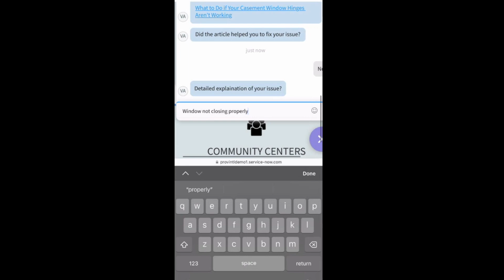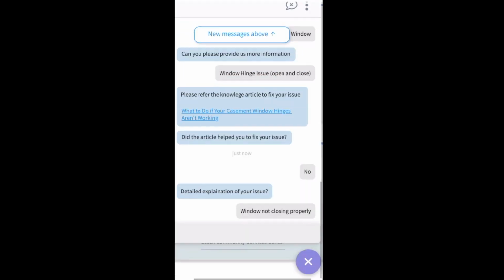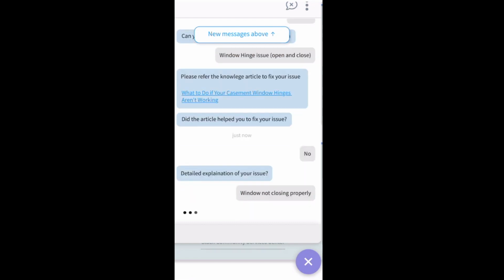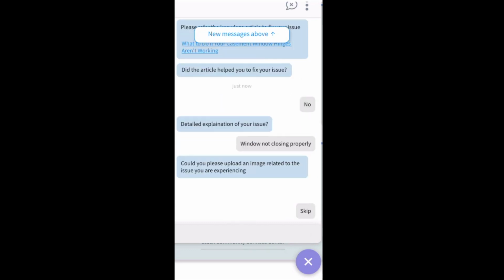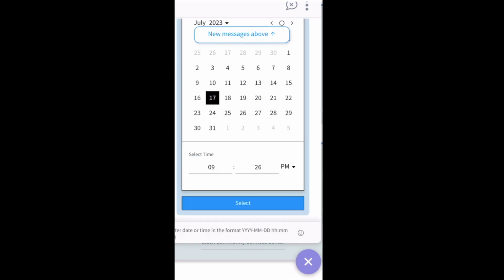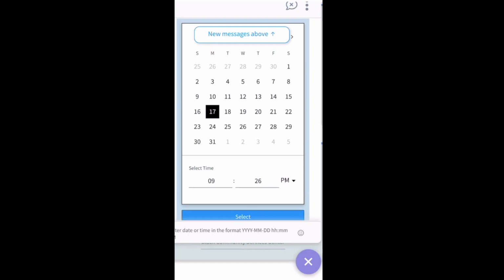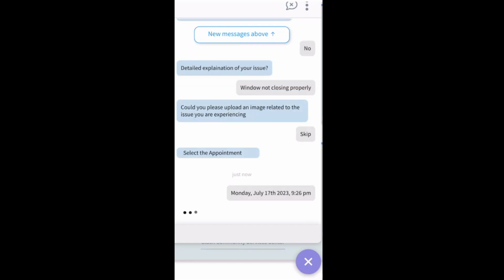Here now it asks for detailed information about the issue. The next step is going to ask for an image. So we're going to skip this for now. The reason why image helps is so that the technicians can have direct access into what parts are required, probably before he travels to the location. So now since this is a critical issue, I'm going to say that I'm available now. And the work order will be created directly.